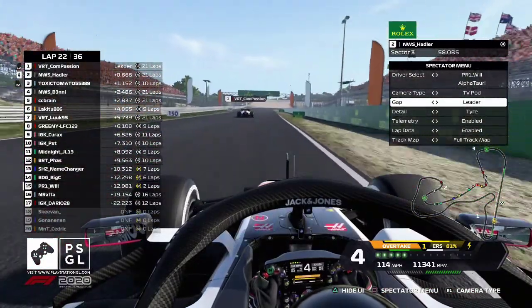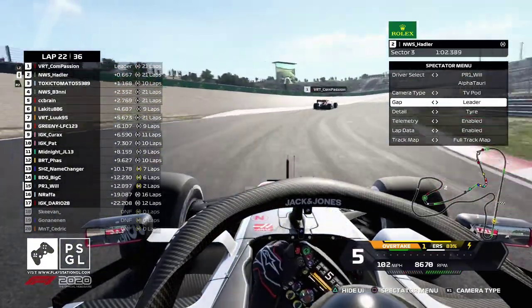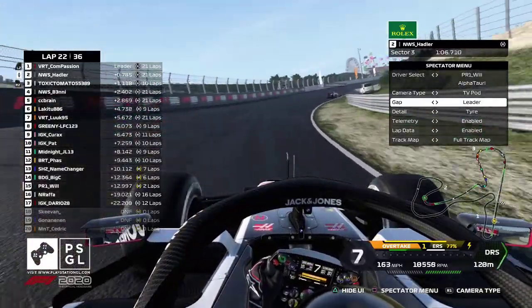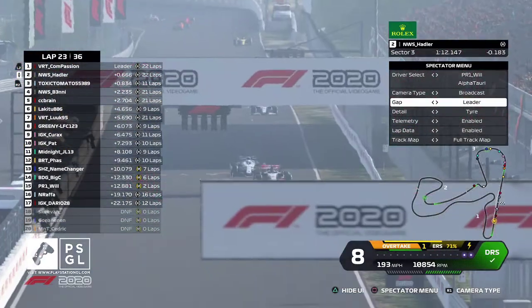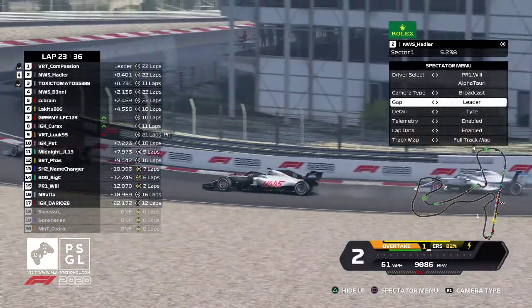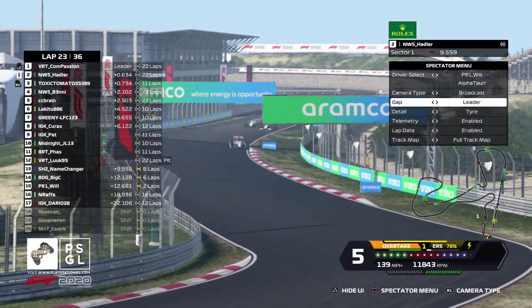And will Compassion and Hadler think about pitting now? I think they might try and stretch their stints a little bit more. Actually, I think no, he's not going to come in now. I thought he was hugging the inside line on exit there to get into the pits. Here comes Toxic Tomato, not in a rush to make a move on Hadler, who locked up heavily. And now look at this, he's side by side. Will Hadler let him by here?